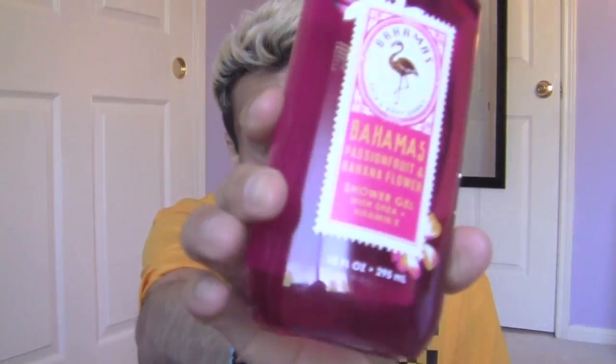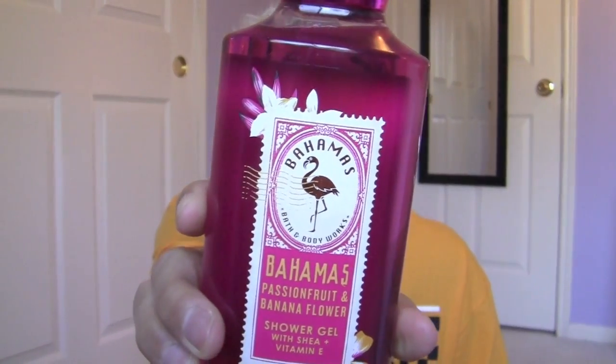In the Bahamas, this gingham and this Bahamas are the rock of my world. Actually, everything in this whole spring collection is rock of my world. But the Bahamas, passion fruit and banana flower, you guys. Oh my god, I'm almost finished. Literally, one more shower, I'm done with this. One of these shower gels, you guys. Oh my god. This will be in the empties for sure.